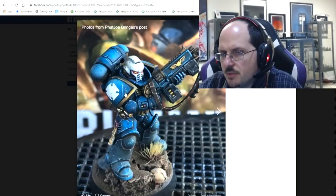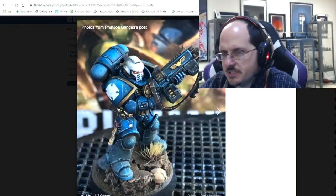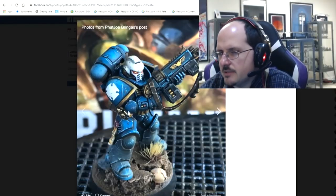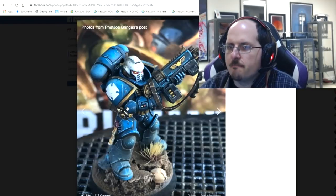Because some of this black doesn't look as dark as it should. And that's because it didn't go on and cover deep enough. Same with some of the reflections. They should probably be a little more blue-white instead of this white, but I'm okay with it. But thinner is really the answer.